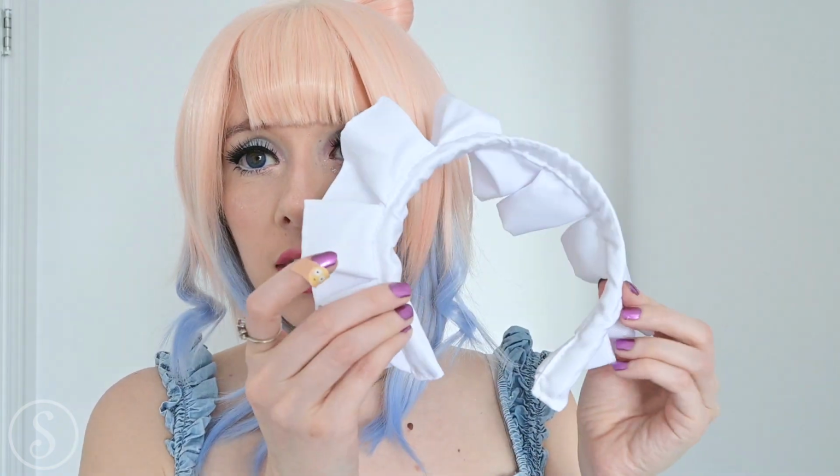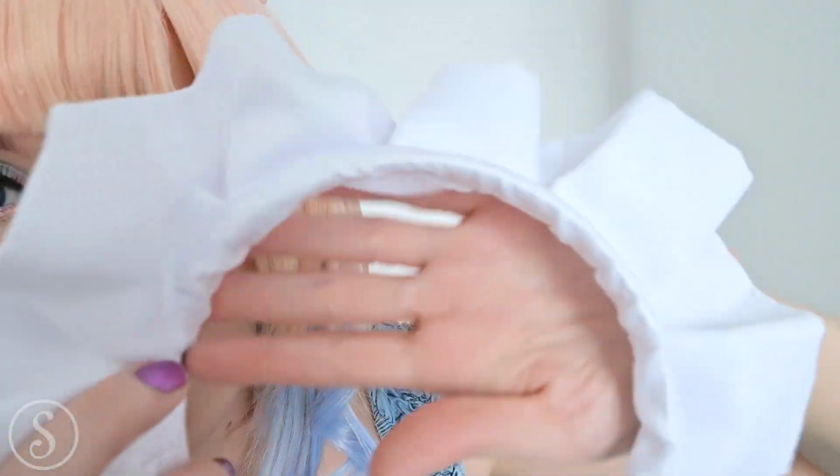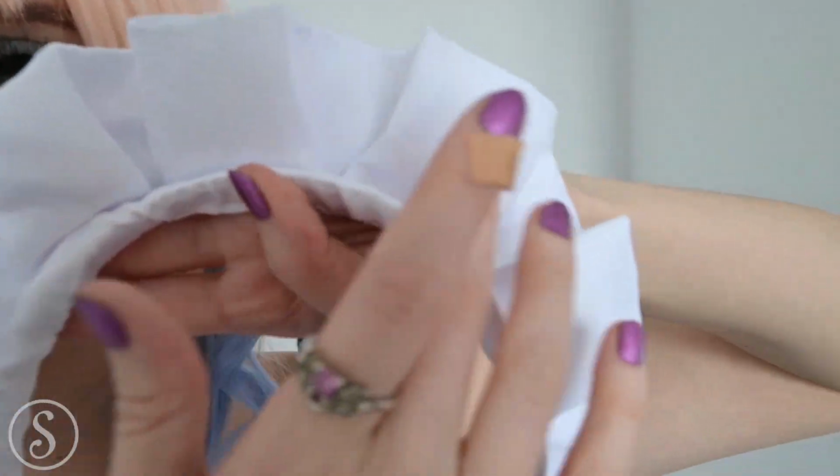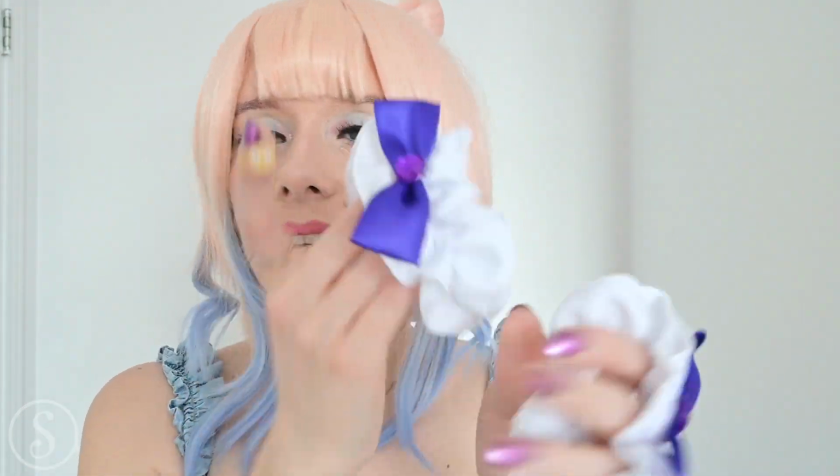It wouldn't be a maid outfit if it didn't have this little thingy on top of it. So this is a little headband and it has ruffles. It's exactly like the twill or broadcloth material that you see, but it's not too bad. I think it does the job. Oh, it's cute already.